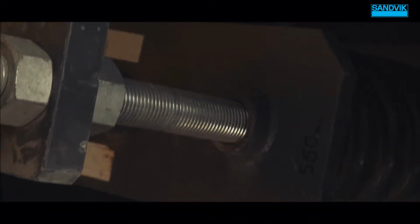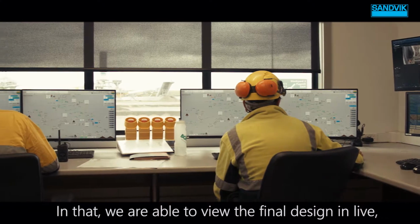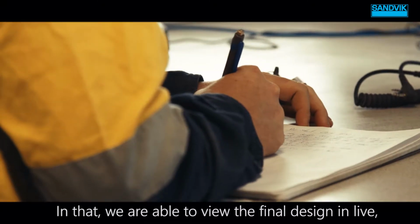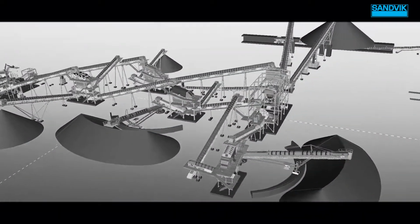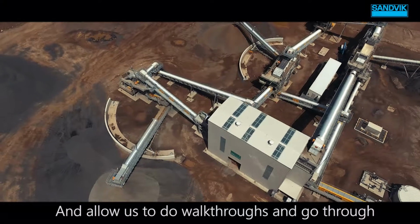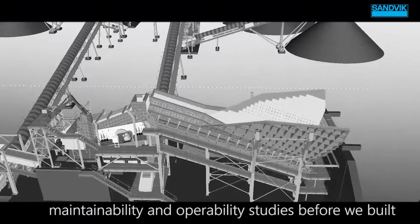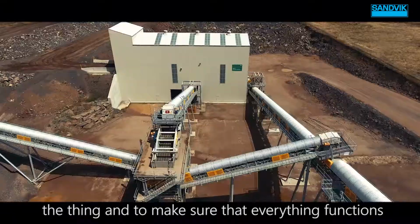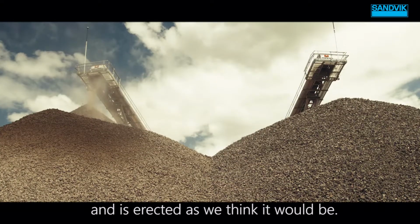Yes, using the 3D CAD software has a major advantage in that we are able to view the final design live, as a live TV screen, if you want to put it that way, and allows us to do walkthroughs and go through maintainability and operability studies before we build the thing, and make sure that everything functions and is erected as we think it will be.